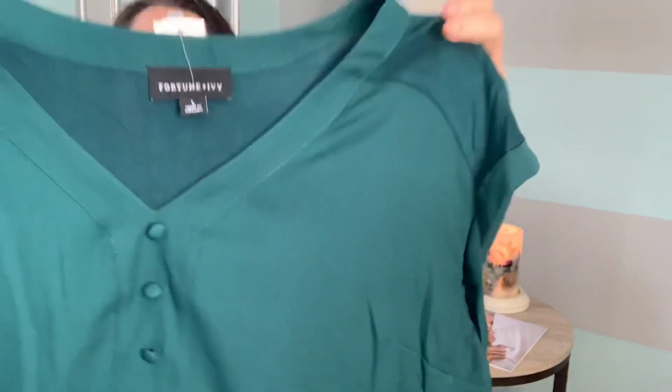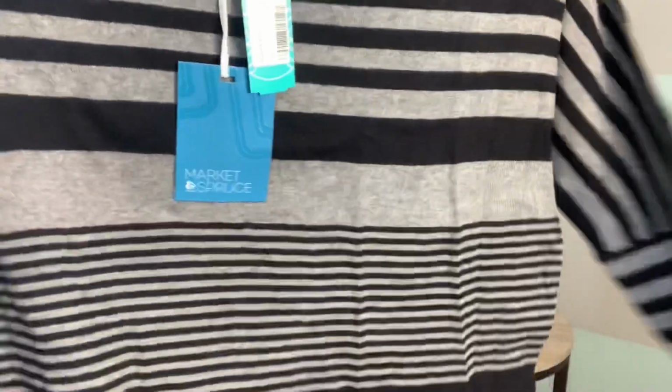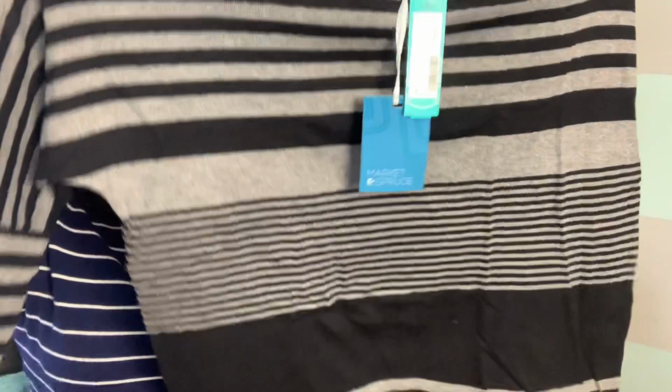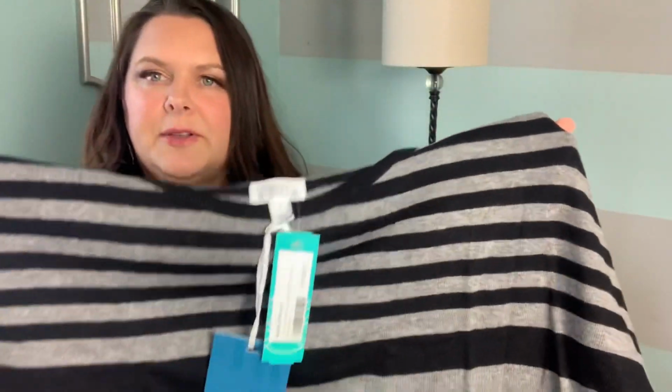This looks pretty. I do like green. Ooh, this is gonna be hard. That's really soft too. Oh, I like it. I really like that. Okay, then I have Market and Spruce. This is more that dolman sleeve, and I don't usually like, but we will see. I don't mind stripes. I know some people don't like stripes, but I don't mind stripes. So we'll see. And then I have the last one, which is another Market and Spruce.